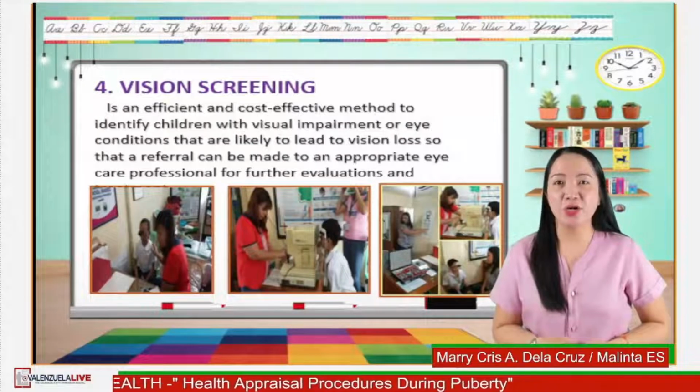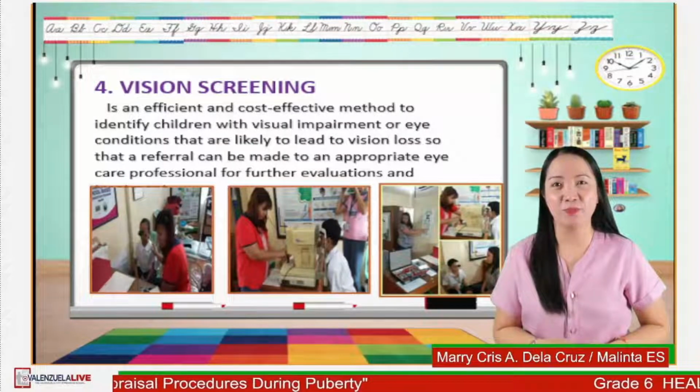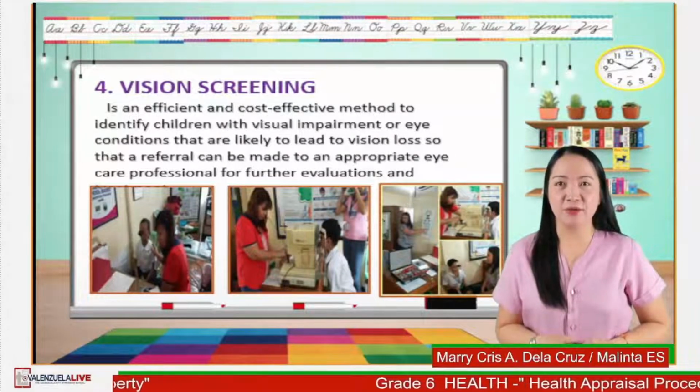Do you know that there are ophthalmologists that visit your school to check the eyes of the pupils? The pupils are also given free eyeglasses if the vision is above 40.